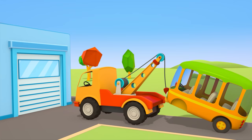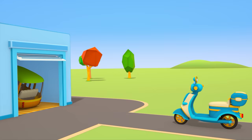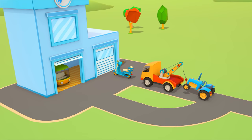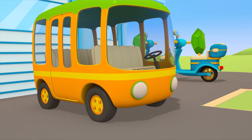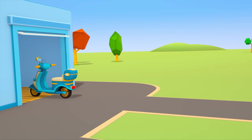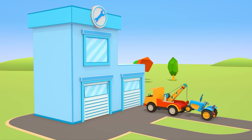The vehicles are all lined up. First, they'll repair the bus. The bus needs wheels. Hooray! He's mended! The bus has gone off to work. Now it's the scooter's turn. The scooter needs a mirror. He's repaired!